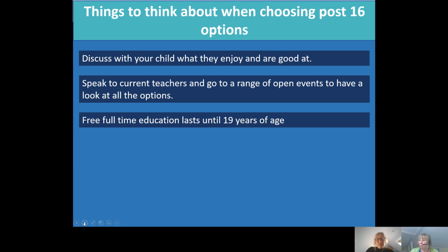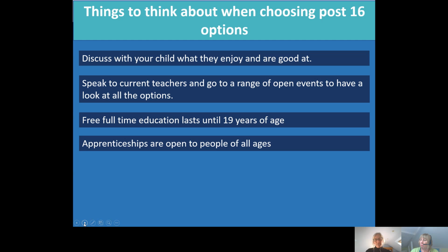The other thing it's worth reiterating is that basically your free full-time education only currently lasts until you're 19. So if your son or daughter tells you that they want to take a gap year at the end of year 11, maybe dissuade them, because sometimes people do need those 3 years after year 11 to find their way and try courses out. And sometimes people change their mind. And obviously you do have that option if you have 3 years. You can try A levels, and then if it didn't work, you could go and do something else. But if you take a year out, then that wouldn't be available to you.